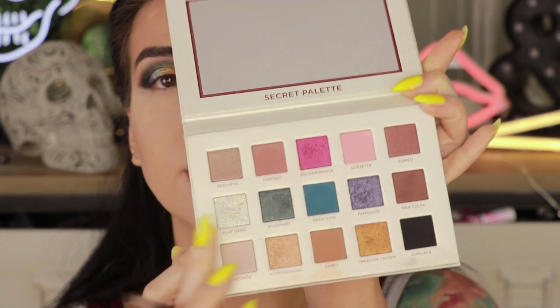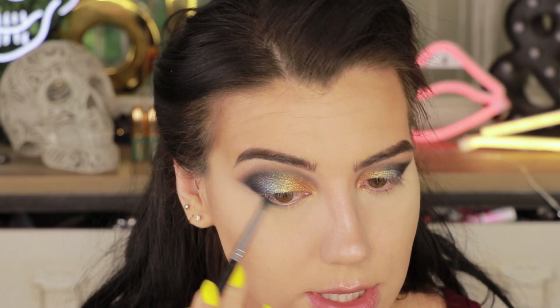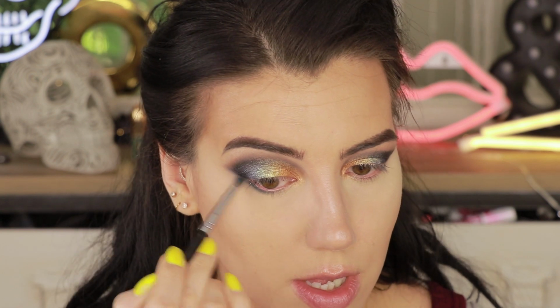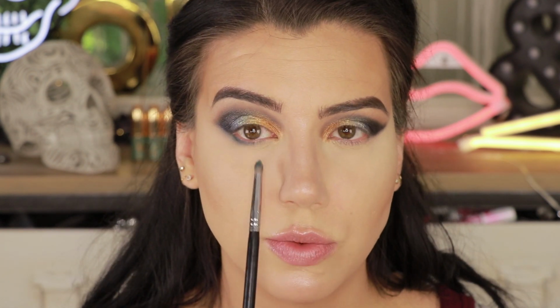All right, concealed and powdered underneath my eyes, and I'm gonna start smoking the lower lash line. So I'm gonna go into the color Addiction again on a pencil brush. Just gonna drag that under the lower lash line. I don't wanna make the look too round. And I'm bringing it in about 2/3 of the way.